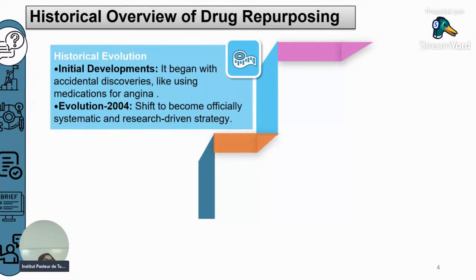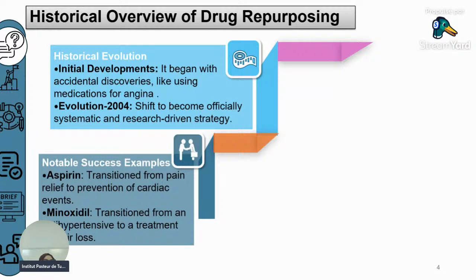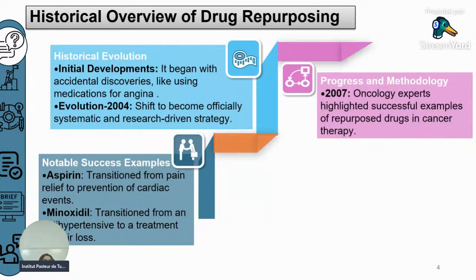It began with an accidental discovery, like using medication for angina. Then by 2004, it shifted to become an officially systematic and research-driven strategy. Here we can mention some notable examples, like aspirin, a drug that transitioned from pain relief to prevention of cardiac events, or minoxidil, a drug that transitioned from a hypertension treatment to a treatment for hair loss. Also, by 2007, oncology experts highlighted successful examples of repurposed drugs in cancer therapy, and this marked a milestone in the oncology domain.